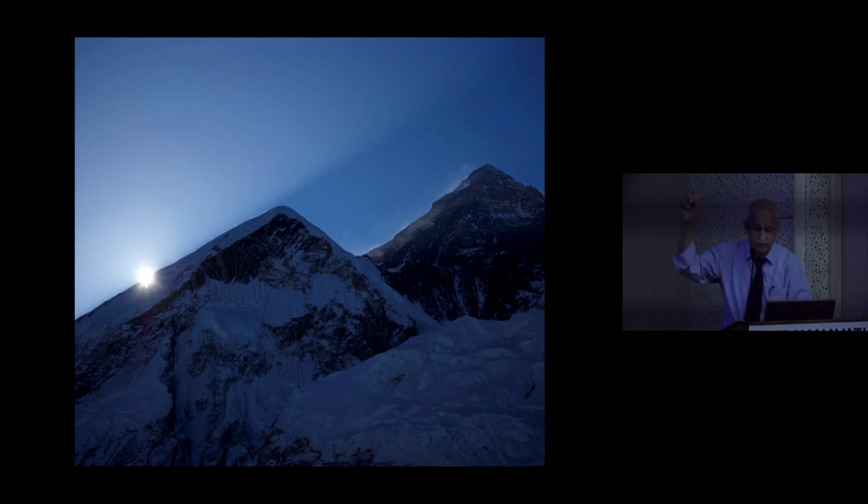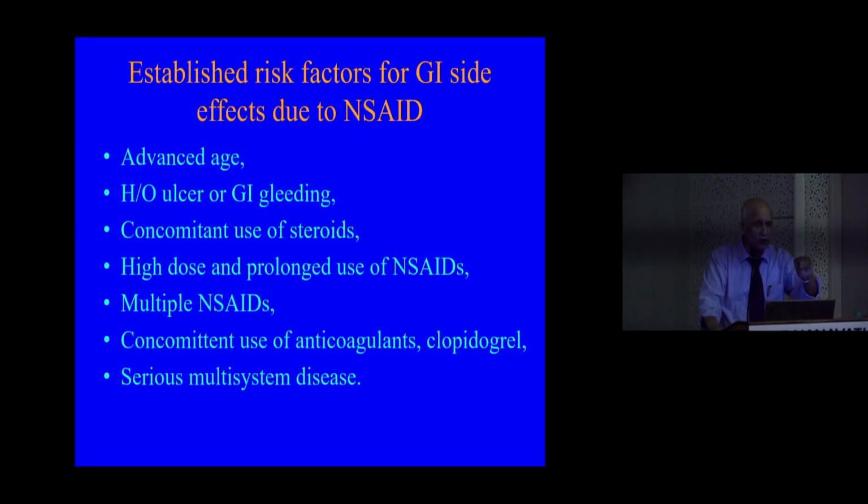This is my favorite slide, that's the Everest there. I will just take another 30 seconds because this is important for you. Established risk factors for GI side effects due to NSAID. Probably Anil must have covered it, but I will just go through it again. Advanced age, history of ulcer or GI bleeding, concomitant use of steroids, high dose and prolonged use of NSAID, multiple NSAIDs used at the same time, concomitant use of anticoagulants, clopidogrel, serious multisystem disease. So, if you are using NSAID and patients have these associated factors, be careful, make sure you use appropriate doses for a short time and use PPI along with that.